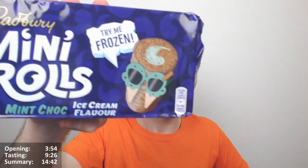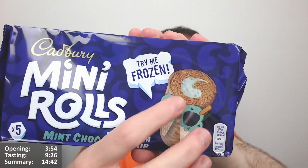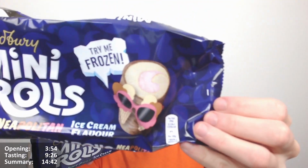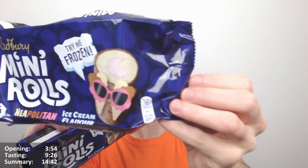You can see these ones are pretty much the same as a regular mini roll, but they've got mint cream in the centre as well, whereas these are kind of similar to the jam and cream ones they do. I think it's jam and cream they're called anyway. But obviously with strawberry cream flavour in the middle rather than jam and cream, I guess. So yeah, not very interesting.